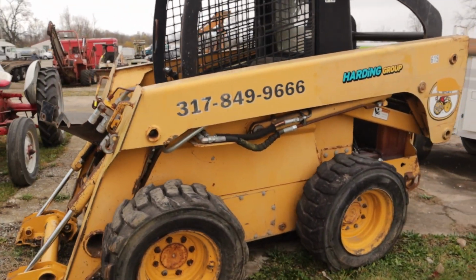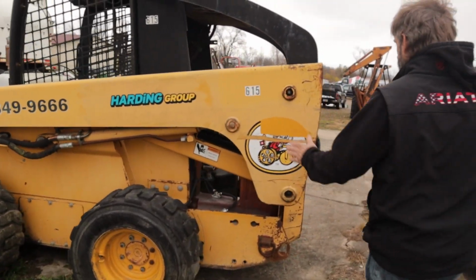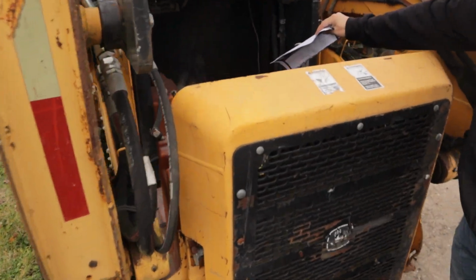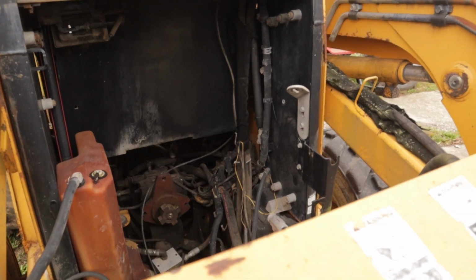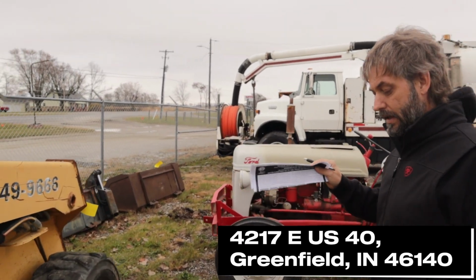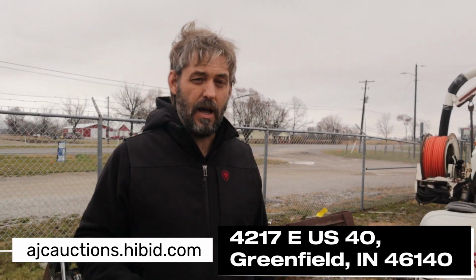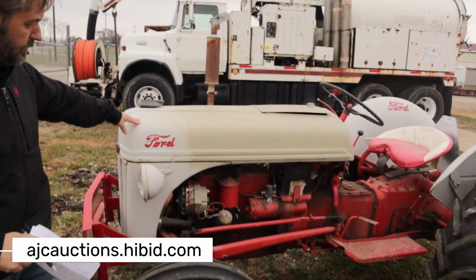So if somebody wants a project to put this one back together and needs parts, it's a John Deere skid steer. It looks like the hydraulics and everything are still in there, just the engine is gone. Come out and check it out. Again, 4217 East US 40. The online auction is ending on Friday, December 1st, and you can bid at ajcauctions.hibid.com.